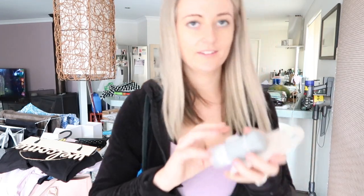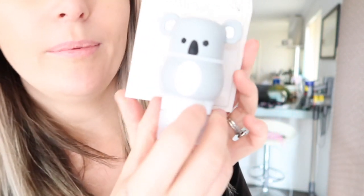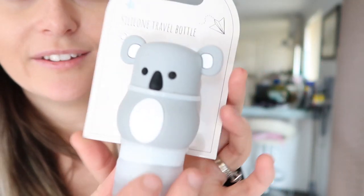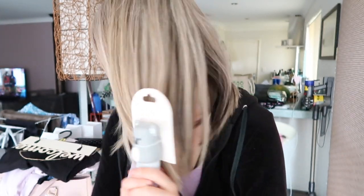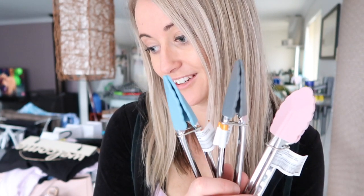So you probably saw this in Kmart, in the footage when I was in Kmart, but how freaking cute. That is a little silicone travel bottle, and it's a little koala bear. So I thought that would be good for Isaiah when we go camping, put his soap in there and then he could squeeze it out, and it's just fun. It's a bit of fun compared to a normal little boring one, so super cute. I got some of these because they're like $1.50, and they're your favorite toys, aren't they?